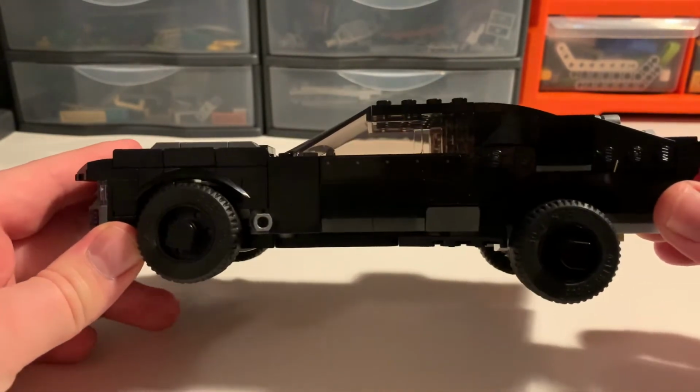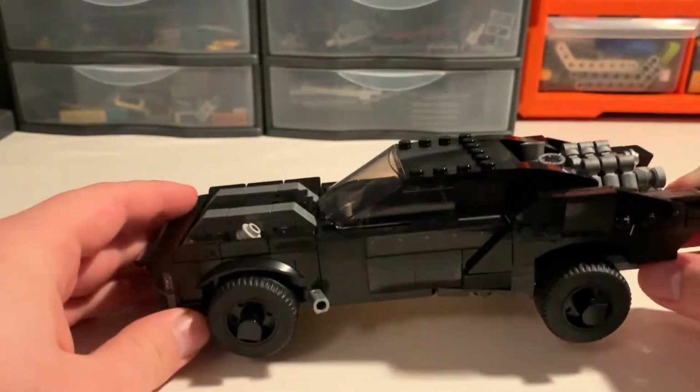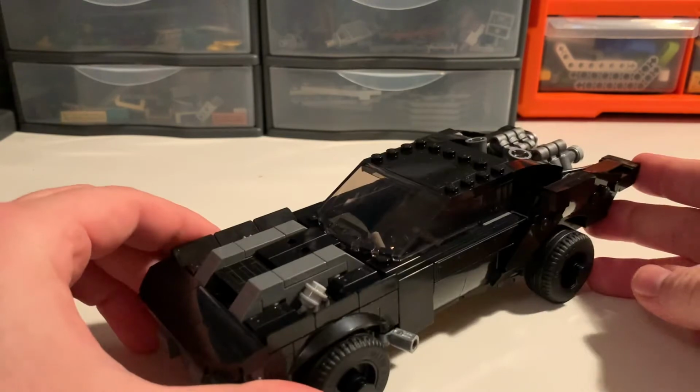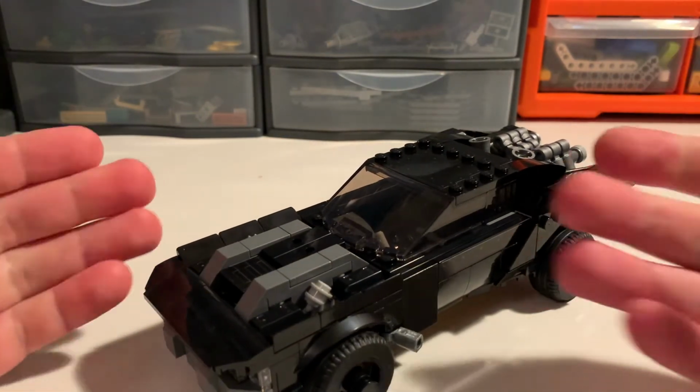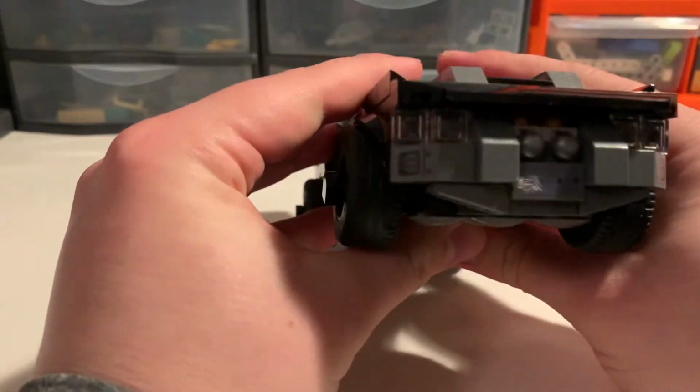You might notice it's got a forward rake, so the back wheels are slightly lower down than the front, and that is accurate, although it might be a little bit too much of a rake. Uses black as the main accent colour, of course, or very, very, very dark grey. And it's got some nice shaping overall.